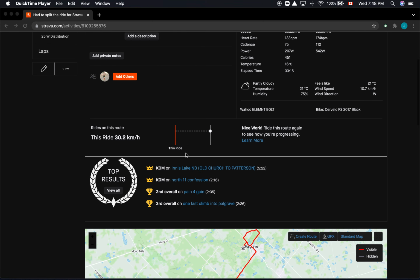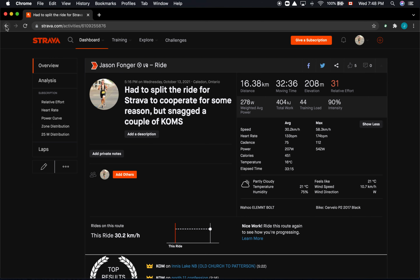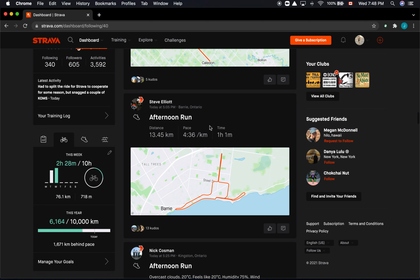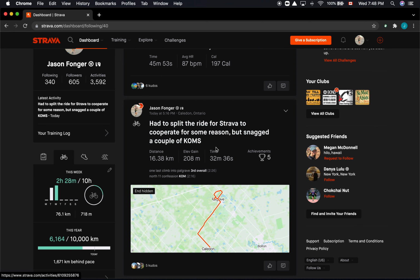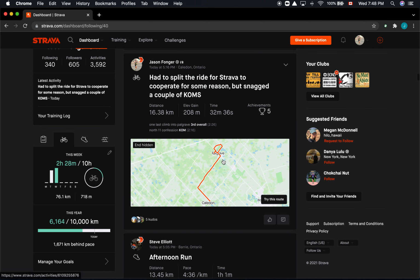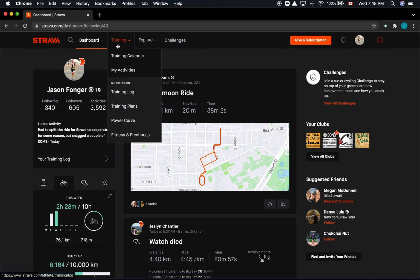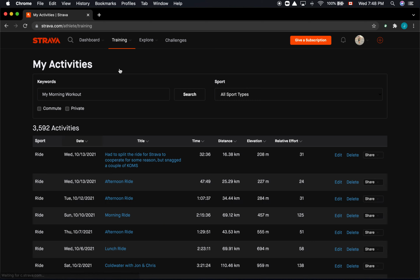I ended up splitting the ride, and I'll show you the other ride, which is the first half. So that's the second half. I started the ride right where I actually started the segment, so I just went in and got it. But yeah, I'll just go to my activities here.